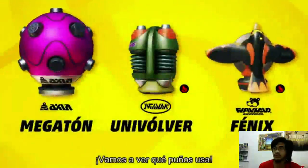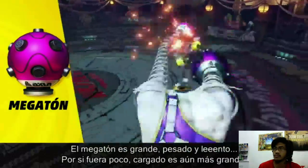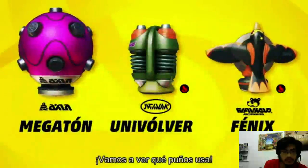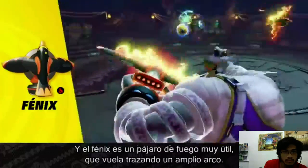Here are his signature arms. The Megaton is big, heavy, and powerful. Here are his signature arms. The Megaton is a reliable firebird with a high arcing trajectory.